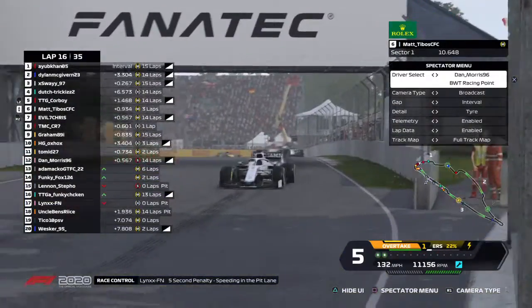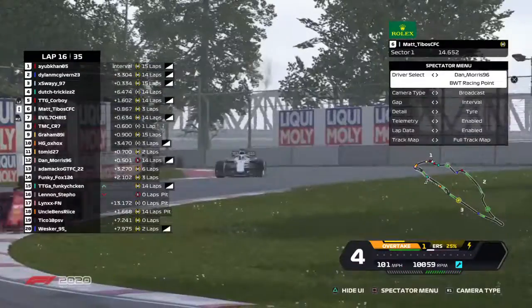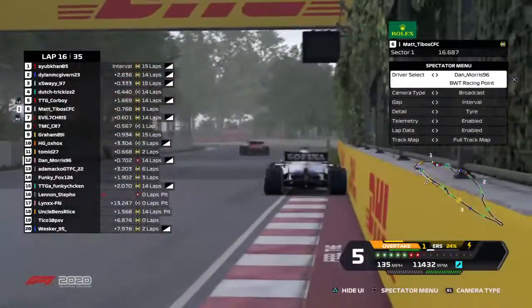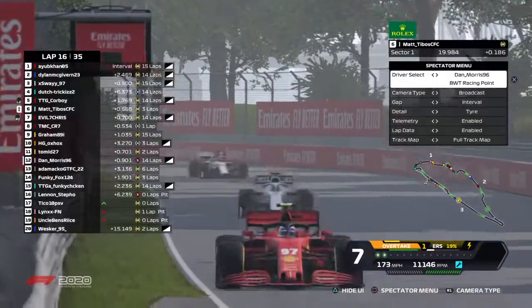Oh, and Lynx has picked up a speeding penalty as well, so his race has just fallen apart a little bit in the last couple of laps. He's had enough, he's pitted. And now he's sped in the pit lane as well, a 5-second penalty.